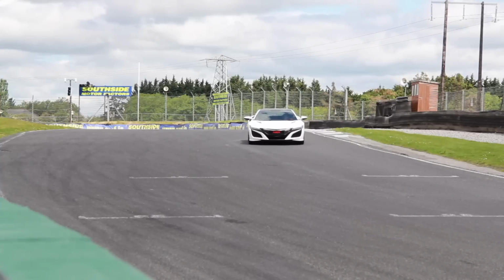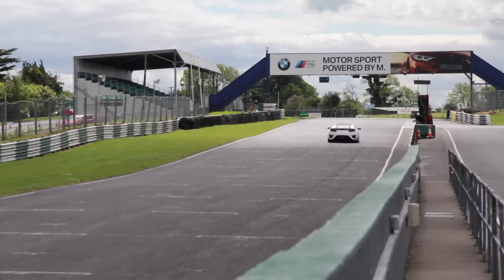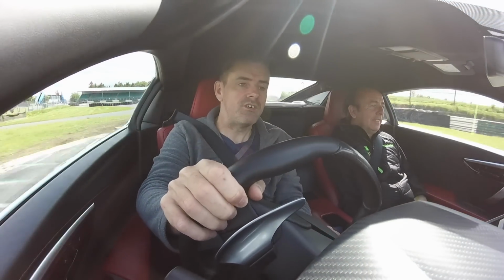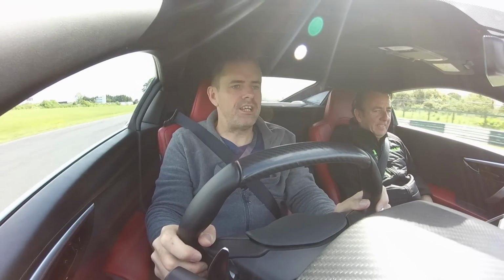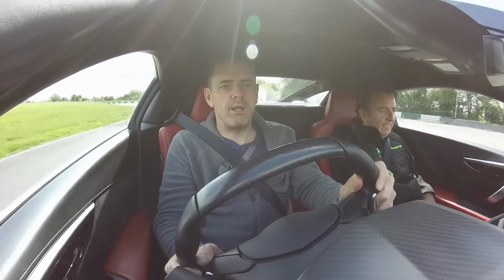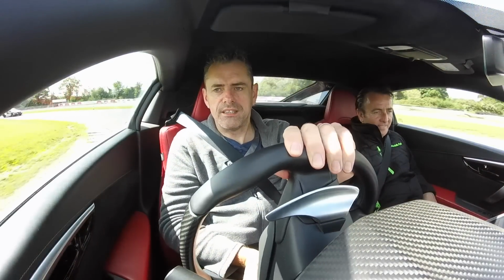Jesus, yes. Oh yeah, like we're covering ground. And this is a hybrid, of course, being very clean, very efficient, very nice, spin along. Before you know it, you're doing 100 miles an hour there. That's absolutely incredible stuff. So well planted, you can turn in for any corner and make headway in it.